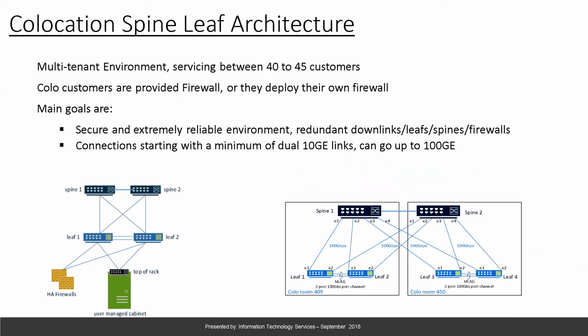Another example is where we have the co-location spine leaf architecture. These are different areas, different co-location rooms, and this is how we have connected. All the core is 100 gig, all the spines, all the leaves, they're all interconnected via 100 gig. Only at the edge, in the buildings, in some of the buildings we are using 40, and in many of the other buildings we are using 100 gig as well. So the goal is to provide the maximum throughput with the parallel links. In co-location, we have around 40 to 50 customers, and these are distributed across 2 large data centers within the same building.